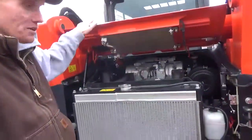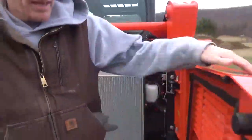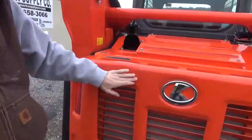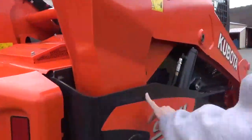Again, machine is a 2019, that is correct, 2019, and it does have 290 hours on it, and it does have a full warranty. There's a little scuff right here on the door. Down here, there's a couple little chips. Want everybody to know that. Just being honest, over here on this pillar, there was one little scuff there. But obviously, you're going to have that in a machine with 290 hours.